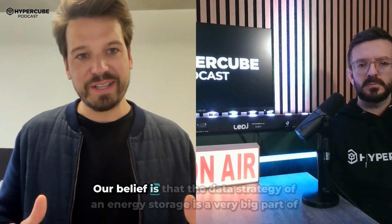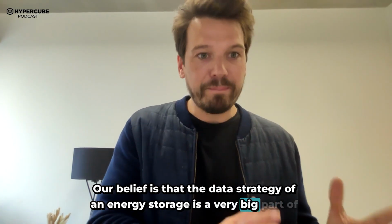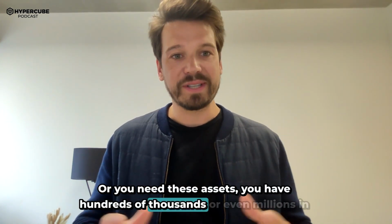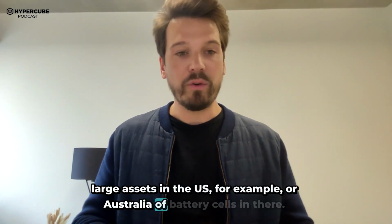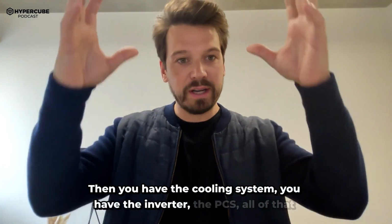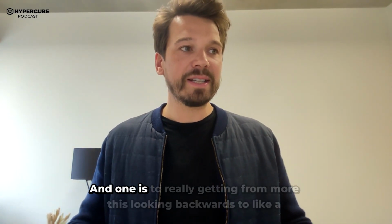Our belief is that the data strategy of an energy storage asset is a very big part of your commercial strategy. Because you have hundreds of thousands, or even millions in large assets in the US, for example, or Australia, of battery cells in there. These are generating a massive amount of data. Then you have the cooling system, the inverter, the PCS, all of that generating a massive amount of data.